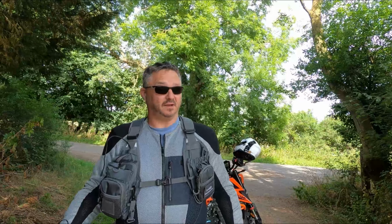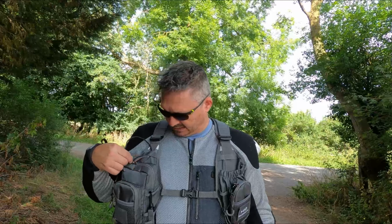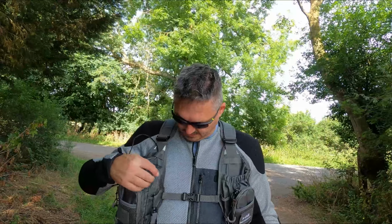So they carry in a bag, or I'm going to be renting a bike, so I don't know if my tank bag's going to fit on there. So I've got this, and so far it seems all right. Plenty of pockets, plenty of little bits and bobs hanging around. GoPro, wallet, batteries.